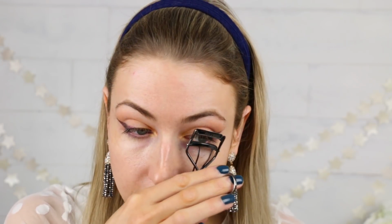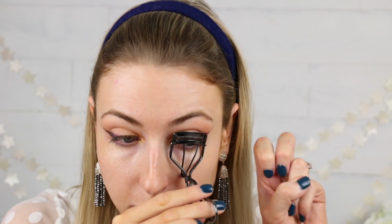For mascara today, Julia decided that I needed to use 2 because I needed to mix them together. We're actually choosing 2 from the drugstore. One I have used before and one I have not used before. So we're gonna start with the one that I haven't used before just so I can see how it wears. Oh, awesome. My waterline eyeliner is already going on to the lower lash line.